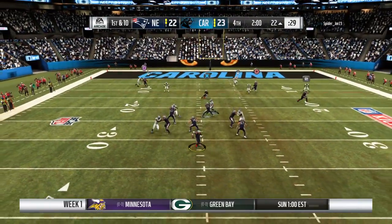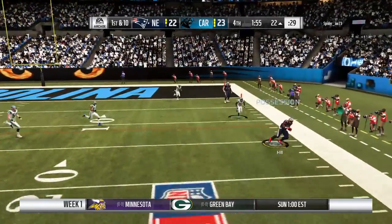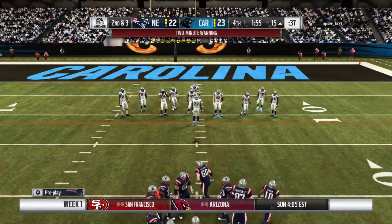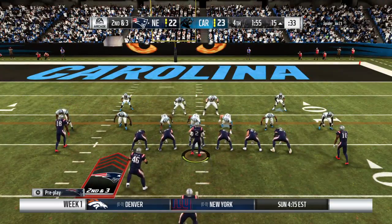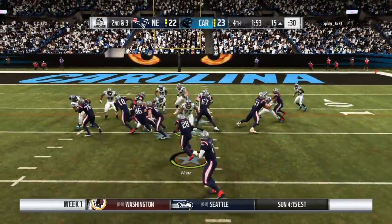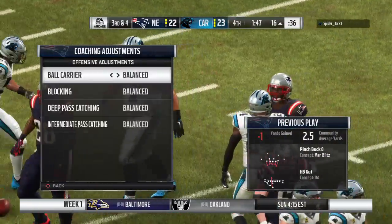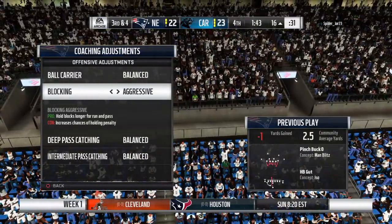Trying to shake off the interception from the last drive. He'll look to throw. Flushed out right. That's out to Hill, right side, complete. That play going absolutely nowhere as he's belted before he could get out of the backfield. He'll wind up losing a yard on the play, and all of a sudden here it's 3rd down.